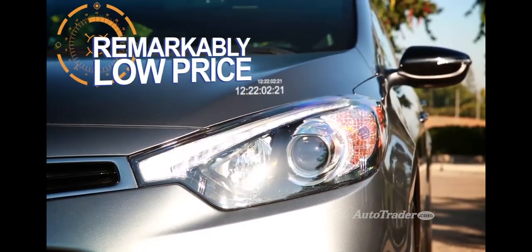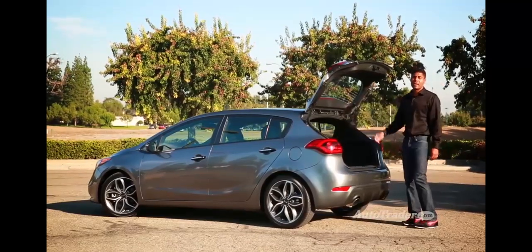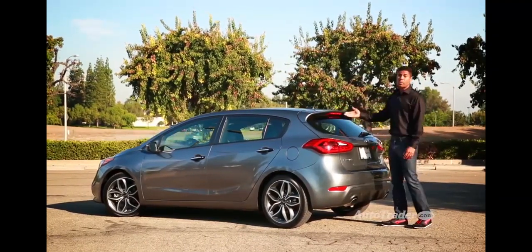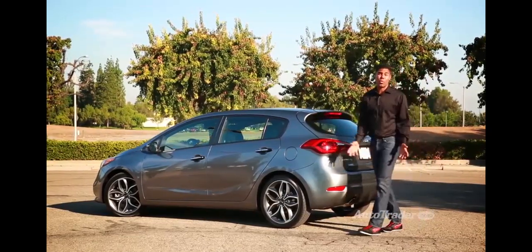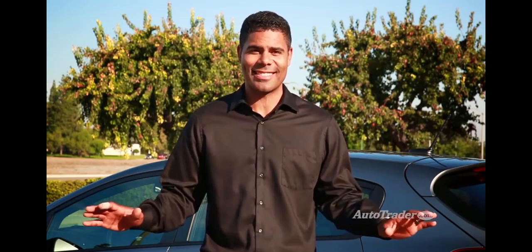Remarkably low price. Even though it comes packed with features, the Forte 5 is aggressively priced. The base EX model checks at less than $20,000, while the turbocharged SX only costs another $1,000 or so. For the price, you'll be hard-pressed to find comparable performance and luxury anywhere else.